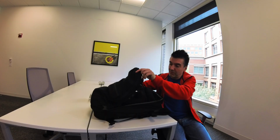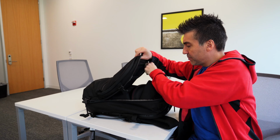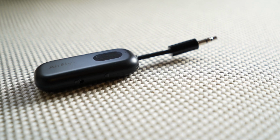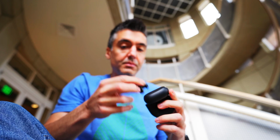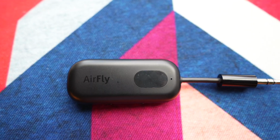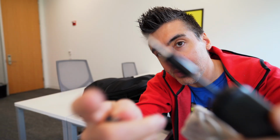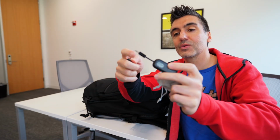I do have one thing that's worth mentioning, which is the AirFly Pro here. So let me show you this. This thing is absolutely incredible. It's kind of changed the way that I fly. So this little guy, what it does is you take this, pop this off, you plug this part into the infotainment on the airplane.